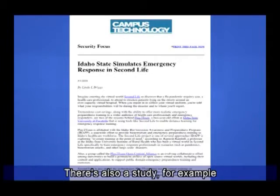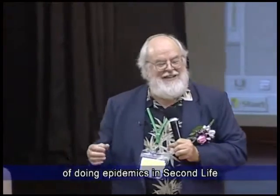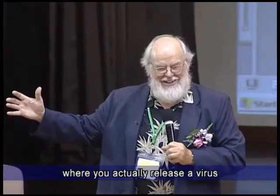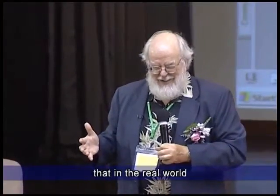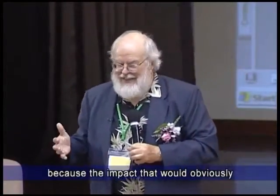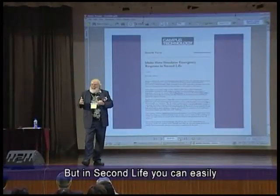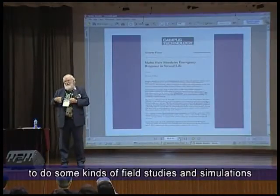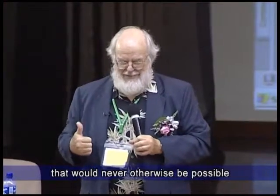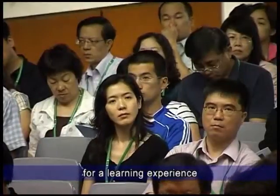There's also a study, for example, of doing epidemics in Second Life, where you actually release a virus and see what effect it has. You would never consider doing that in the real world because of the impact it would obviously have in terms of killing people. But in Second Life, you could easily acquire meaningful data that allows you to do kinds of field studies and simulations that would never otherwise be possible. It's an incredible opportunity for a learning experience.